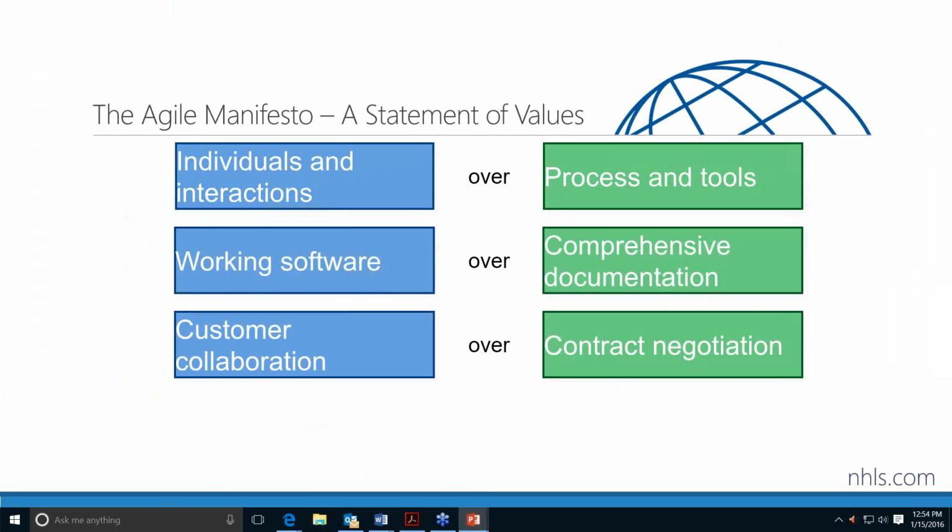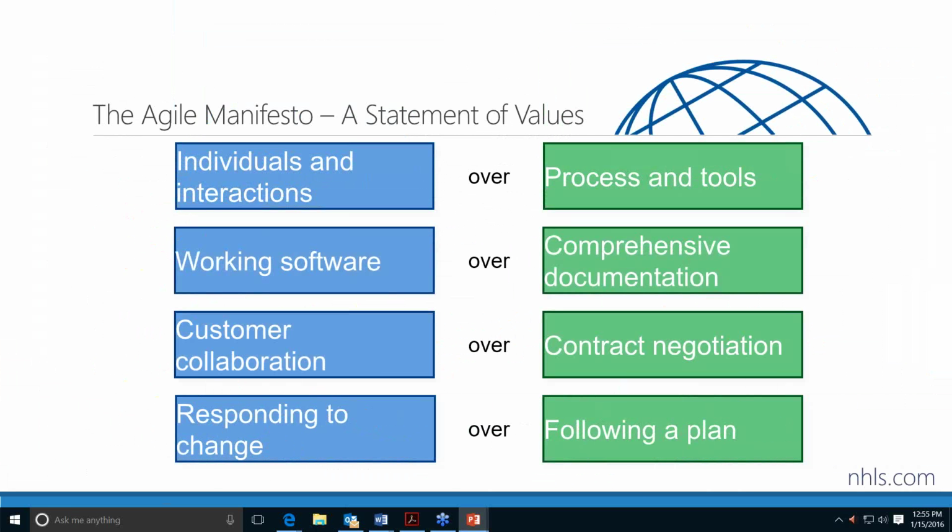Customer collaboration over contract negotiation. In Agile, we work daily with the customer. It's more important to work with the customer and understand their needs than it is to negotiate contracts. If we need a contract, yes, we're going to do that. But it's through collaboration with the customer. It's not us as a team going out and just deciding we need it. We're working with the customer to understand their needs.